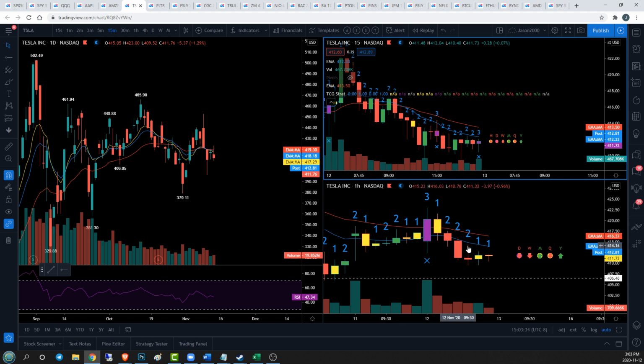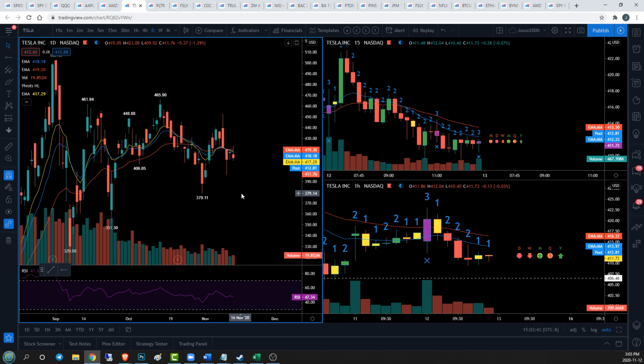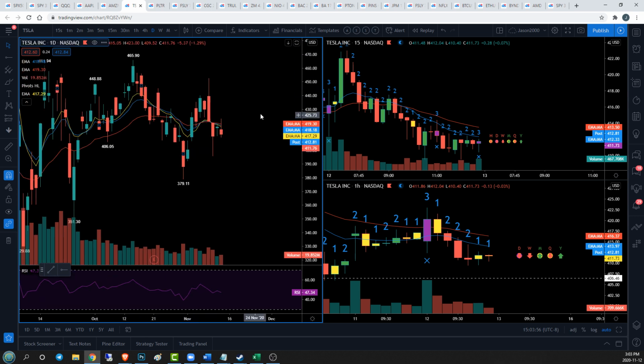We break our inside bar to the downside. Really indecisive, indecision candlestick after indecision candlestick. It makes for very, very difficult trading. You don't need to trade Tesla. There are a lot of options out there. The Tesla time will return. There will be a day again when Tesla is an amazing day trader and a vehicle for a lot of profit. But unfortunately, in the short term, it's not that.